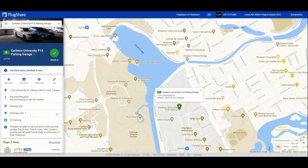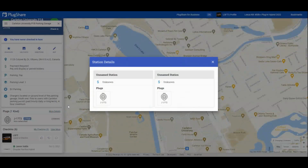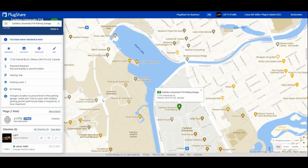So in here, when you look at it, it's paid parking, meaning you have to pay to park, and there are 2 stations, and they're not networked, but you don't know what the price is. Actually, it does say here: it's free to users with the parking permit, and it's a maximum of 4 hours. So again, I'm not eligible to use it.